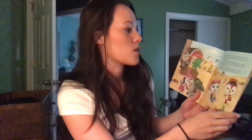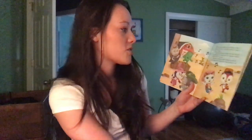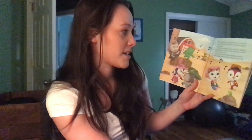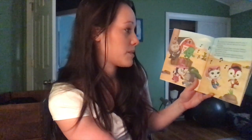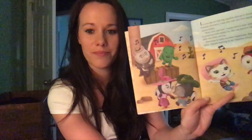It's the day of the big square dance in nice and friendly corners. Toby will call out the square dance steps. "Grab your partner, because now's your chance to practice your steps for the big square dance," calls the little cactus. Everyone is really excited, especially Sheriff Callie. Square dancing is her favorite thing to do.